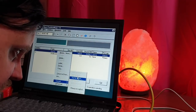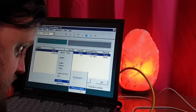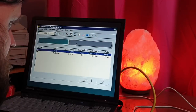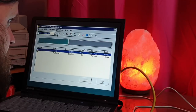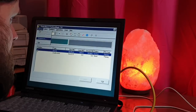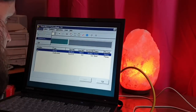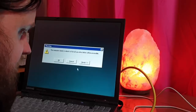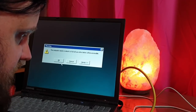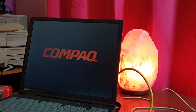Now I love how I can convert FAT32 to FAT, but nothing else, even though there are other options. Okay, that's not a problem though. What I can do though now is exit out of here. The computer needs to reboot so that all your drive letters will be accessible. Okay, that sounds good. And that's exactly what it's about to do.